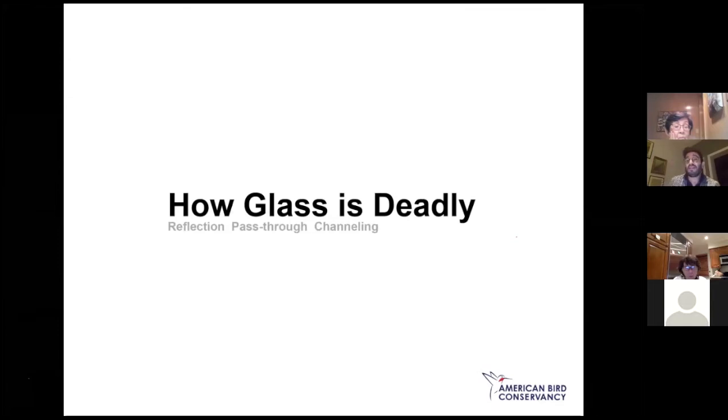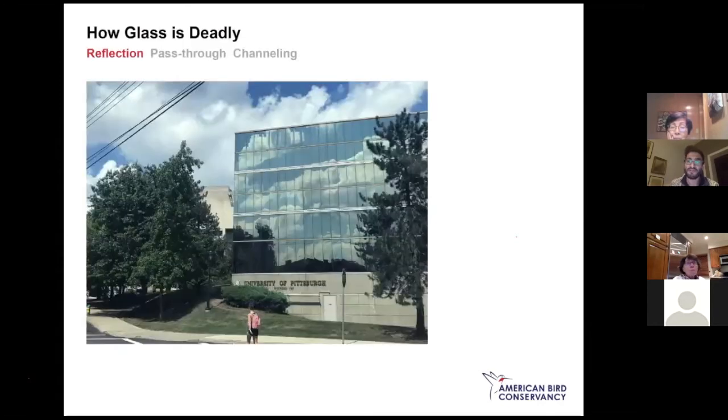So how glass is deadly. This is going to be a set of slides that are examples of particularly deadly conditions in and around the built environment that trick birds into seeing their habitat in windows. So the first one here, again, is that very classic reflective university building with nice big trees around it. So again, very clearly showing the reflections of the habitat and birds unfortunately seeing very literally and presuming that those reflections are spaces that they can inhabit.